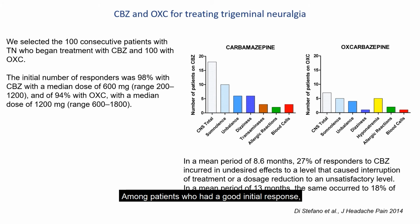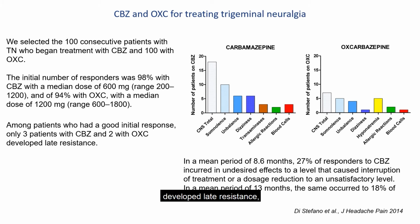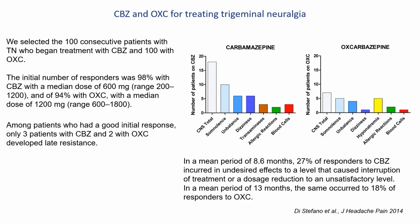Among patients who had a good initial response, only 3 patients with carbamazepine and 2 with oxcarbazepine developed later resistance, therefore indicating that, unlike common notion, in our large patient sample, the worsening of pain with time and the development of late resistance occurred in a very small minority of patients.